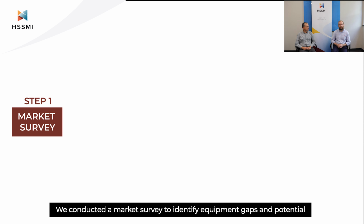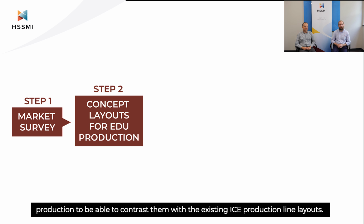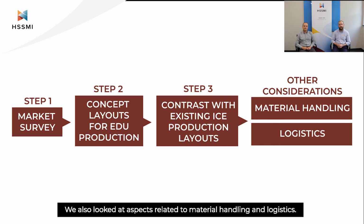So we conducted a market survey to identify equipment gaps and the potential to reuse existing equipment. Then we drew up concept layouts for EDU production to be able to contrast them with the existing ICE production line layouts. We also looked at aspects related to material handling and logistics.